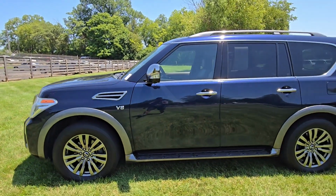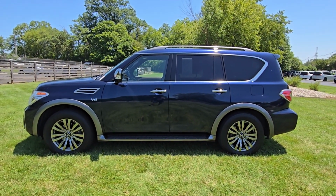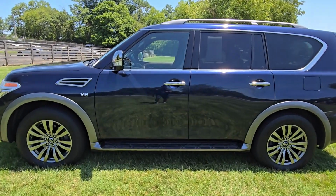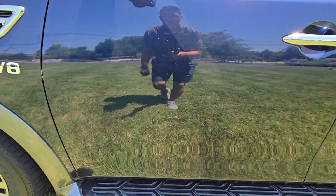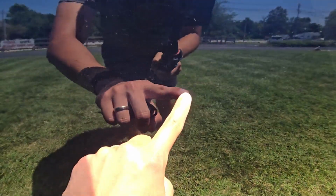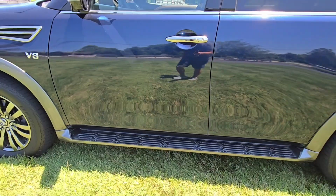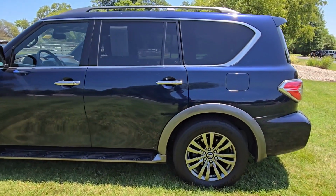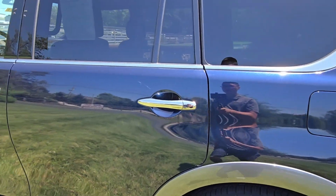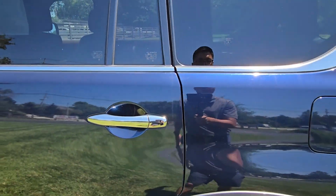Step back so you can see the entire vehicle in one frame, and then try to point out any cosmetic defects I see. It's like a small little paint chip area there. It's got side steps already installed, so really nice for folks who may be a little bit shorter or kids to hop into the car. That's just like a spider web.